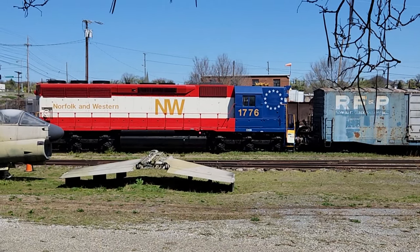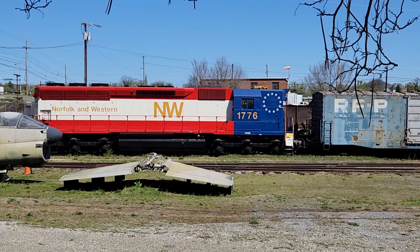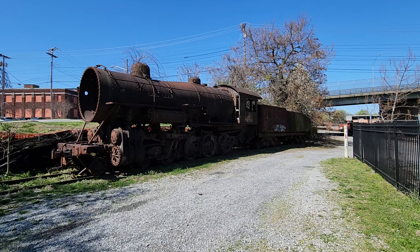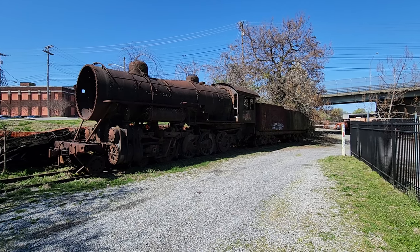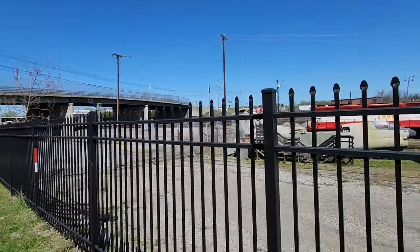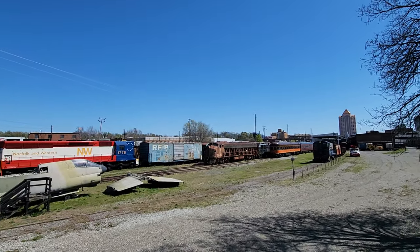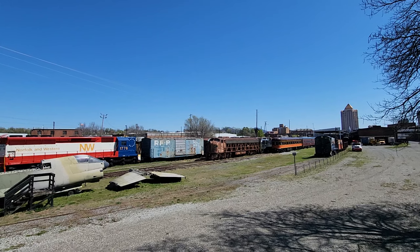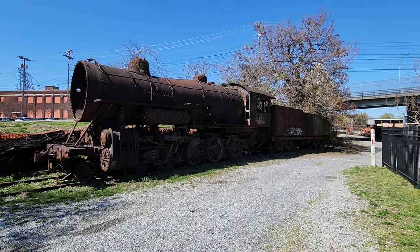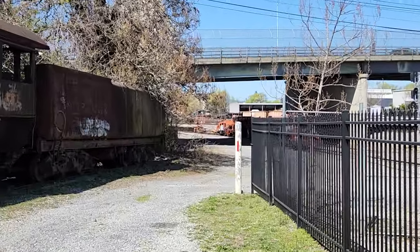Pretty cool with the old bicentennial paint scheme out here. Was that a GP9 or GP7? This one makes me sad. It's not even inside the fence. Just letting it wither away. Glance back and look at the engine, and we got some live action in the yard beside us.